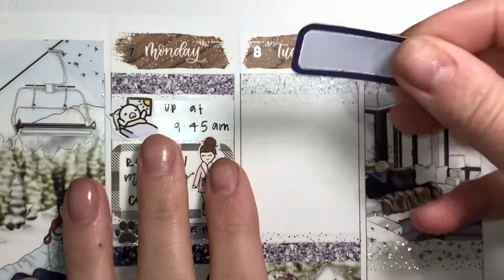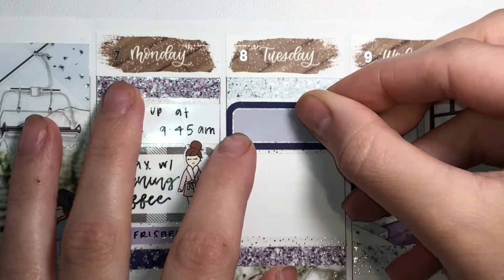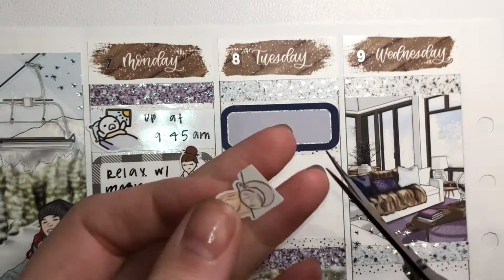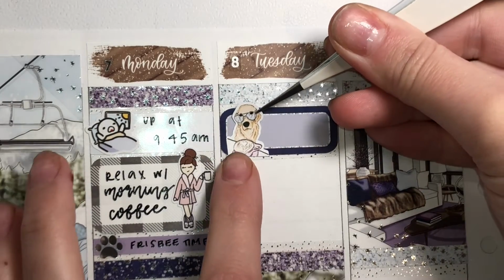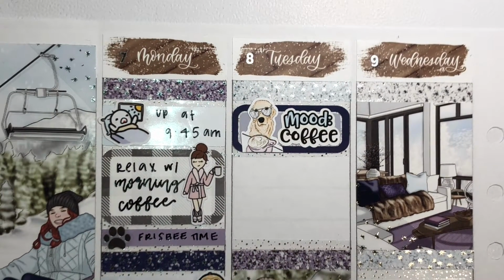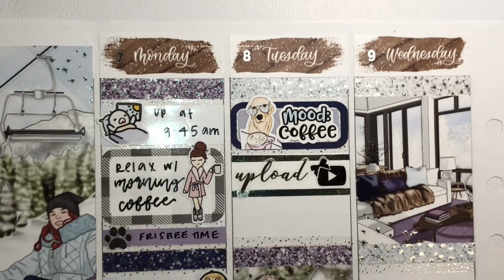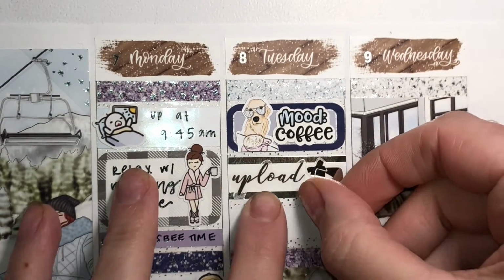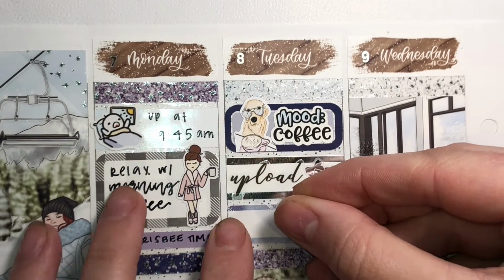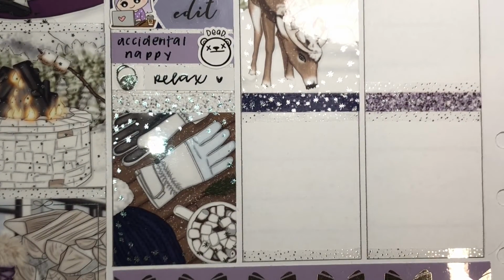On Tuesday, I'm marking that I had coffee again with this GP Studio dog sticker and this mood coffee script from Haley's Handmade Co. Next, I'm using this foiled label sticker that was included in the Wiggle, excuse me, and a SadiesStickers YouTube icon and an upload script to mark that I published my plan with me for last week. And then below that with another label sticker and this makeup crafts by Towie icon, I'm marking that I did a makeup time lapse, like get ready with me situation on Instagram.